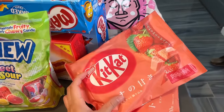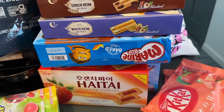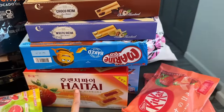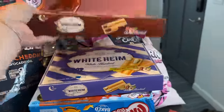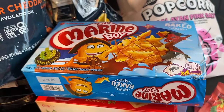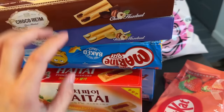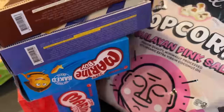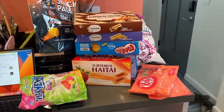These are so good. And then we also have my childhood favorite, this kind of pie type. We have the Cocoheim, then we have the Whiteheim. And then this, oh my god. It's called korebap in Korean. Apparently it's called Marine Boy. But basically it's just like, oh god, I don't even know how to explain it. It's really good. But yeah, this is for the podcast and for the guests.